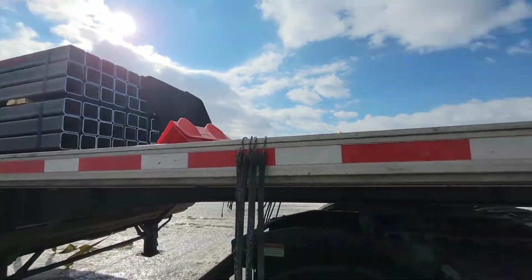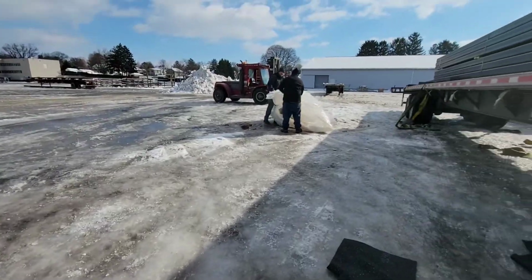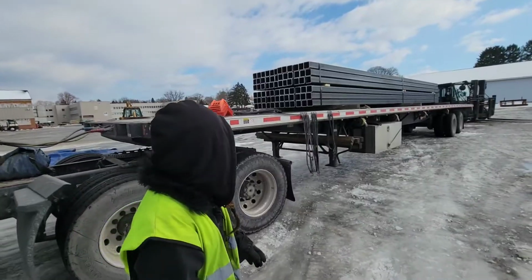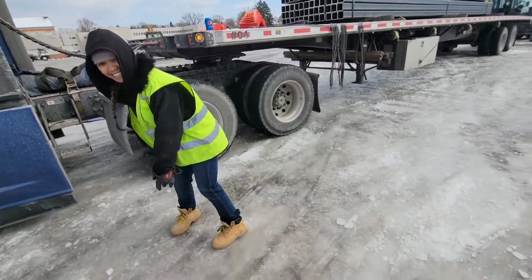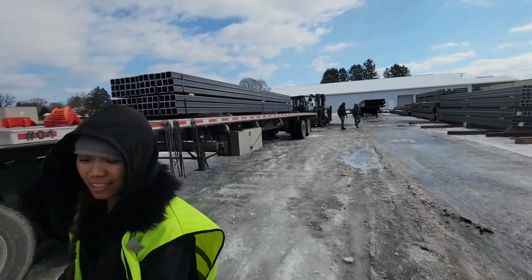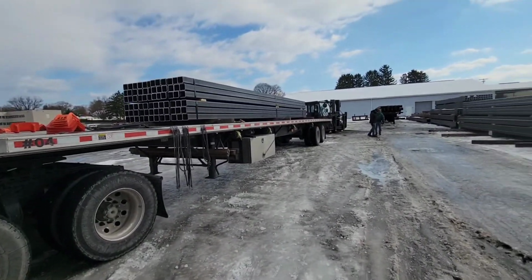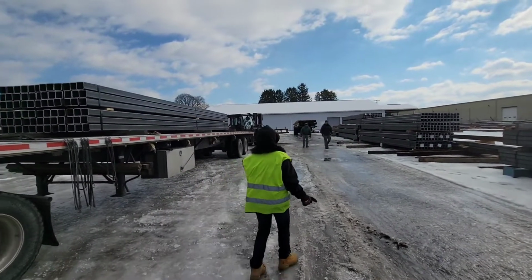We're cold. Woo-hoo! We are almost done. That's our tarp. Double tarps plus plastic. That is over tarping. All right, you guys, we're in Pennsylvania here. Woo! It's solid ice here. I'm gonna move this tarp now. Oh, okay. We're ready. We can pull up whenever you guys wanna do it.